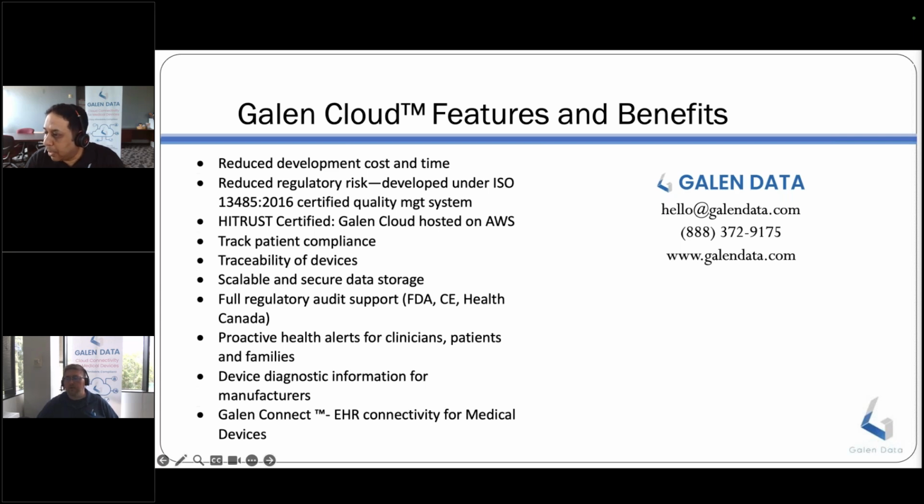Sure. Another question, I think this is specifically for us or someone using us. It says, if you use Galen Cloud, who will do the interfacing with hospital IT? Would it be Galen or would it be us? So, great question. It typically is a joint effort. Our customer has to initiate the conversation with the hospital IT. It's their product going into the hospital, so they need to initiate that contact.